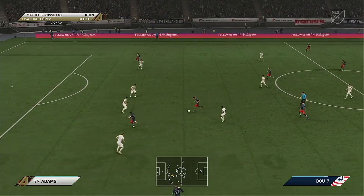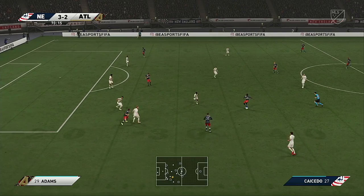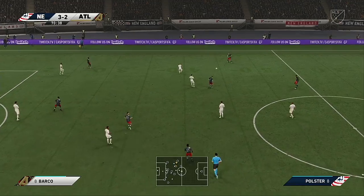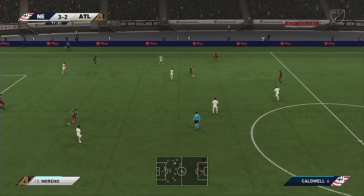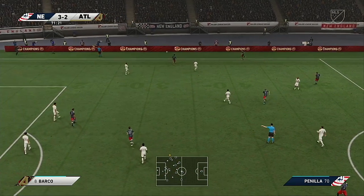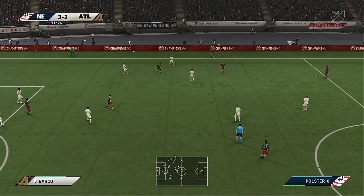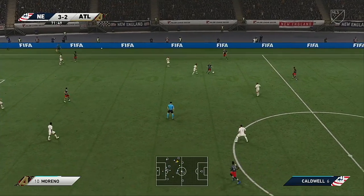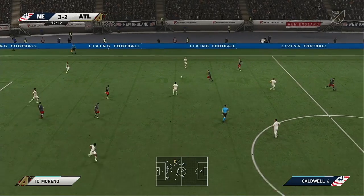The attack looks promising. Defensive resilience to shut them down. Matt Polster. Moving the ball effectively, looking for the right moment. Farrell. And it crossed the touchline, so a throw in here. Matt Polster. Farrell. Another perfect position to read it.